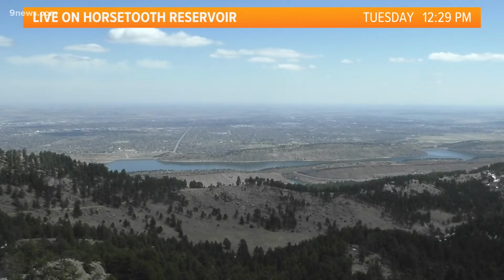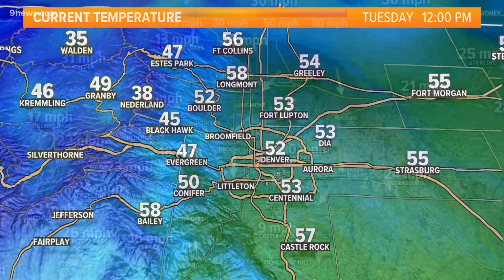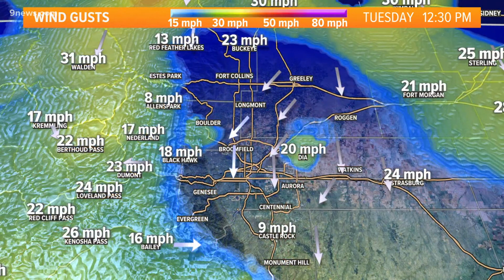where you can see we've got a little bit of haze out there. Otherwise though, not a cloud in the sky. We've got a few up near Horsetooth Reservoir, that storm system kind of sinking in from the north. Temps right now are noticeably cooler than the last couple of days, but at 52 degrees in Denver, it still feels really good. I've got all my windows and doors open right now. 58 degrees in Longmont and Castle Rock at 57.